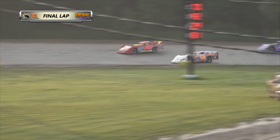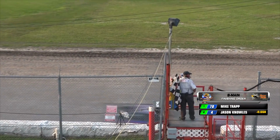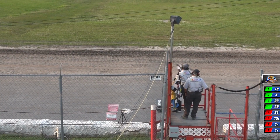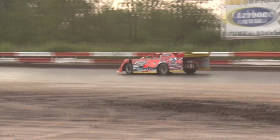Goes to the outside of the racetrack. They're going to go side by side to the checkered flag. We've said that a lot this evening. Off the turn, and it's going to be the 70 of Mike Trapp scoring the win. Looks like Knowles, Turner, and Potts will sneak into the show. Belden, Halliday, Peters, and Mayhew, they just missed getting into the feature race tonight. So our field is now set for the Gnome Cup at Utica-Rome. We'll get back to feature action when we return.